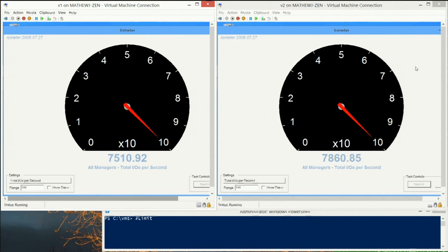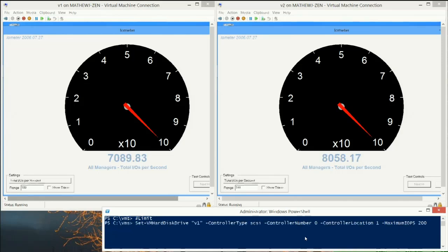So let me start with the limits. So I'm going to do the limit. For VM1, that is on the left, I'm just going to set the IOPS to 200. And you will see that immediately the IOPS on the left-hand side dropped down to 200, and on the right-hand side I got close to 14,000 back again. That's great. So that's demo number one, where you're trying to limit it.